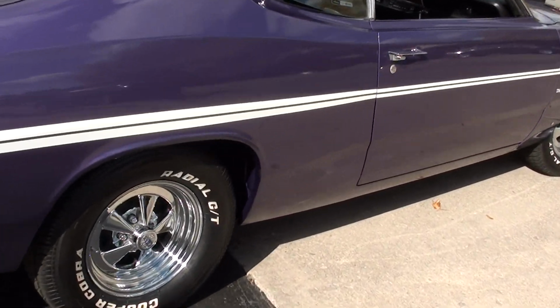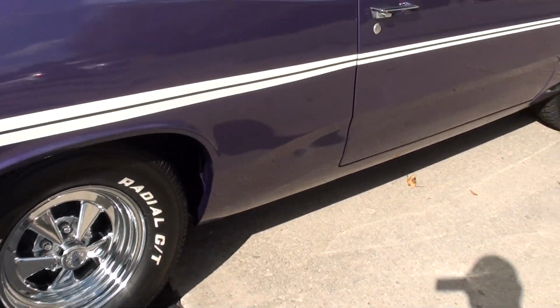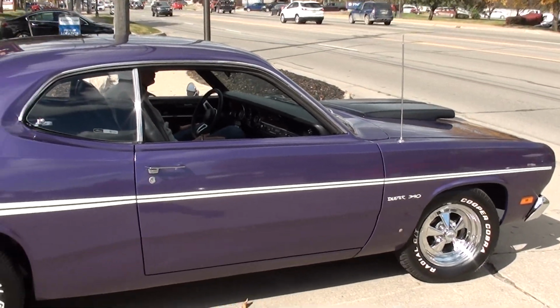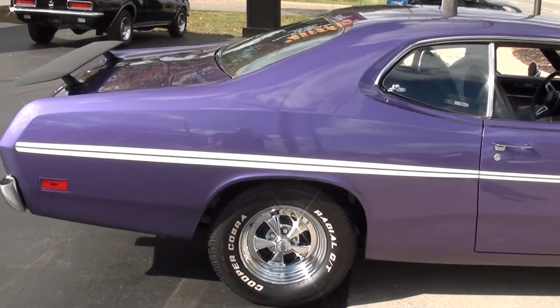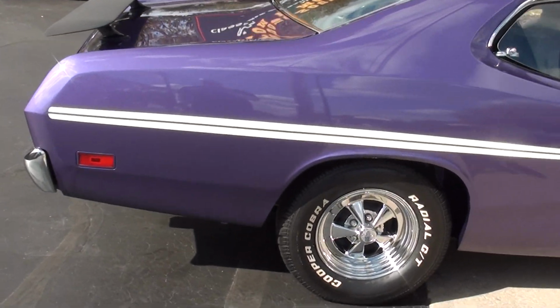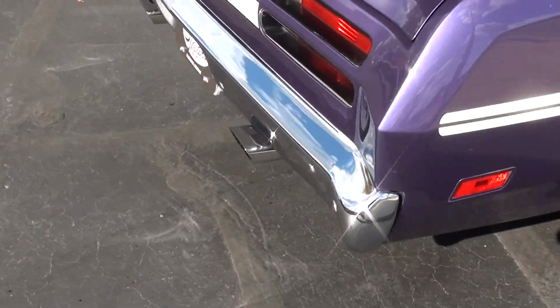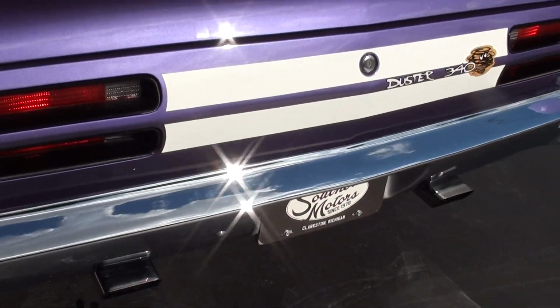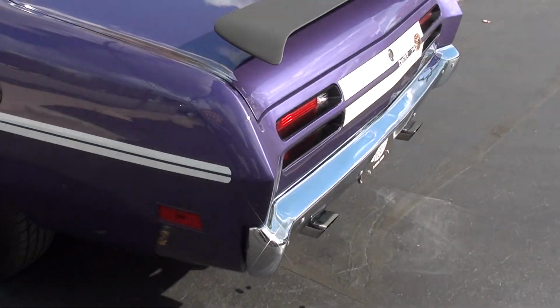Look at that car, man. It's all body color in the wheel wells. That's a nice car, man. So, like I say, somebody spent some money building that car. Good sound. Nice and straight.